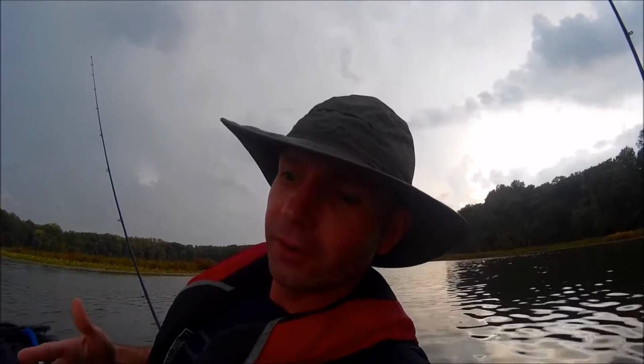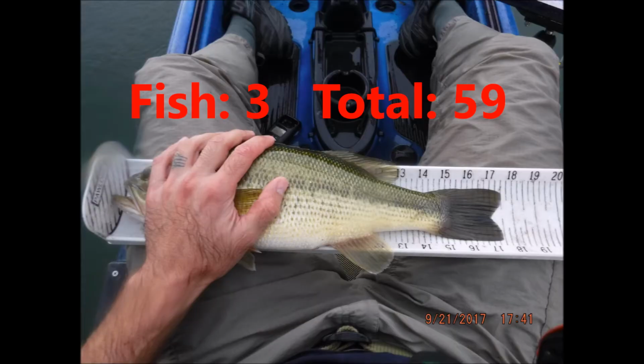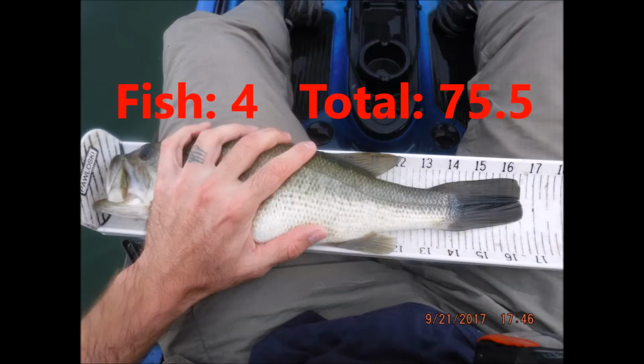All right, rain seems to have settled down. I still hear thunder rumbling in the distance. We're going to give this a shot. While you're away, I got a 17.5 and a 16.5. But I'd like to do a lot better than that if we're going to get a good score tonight.